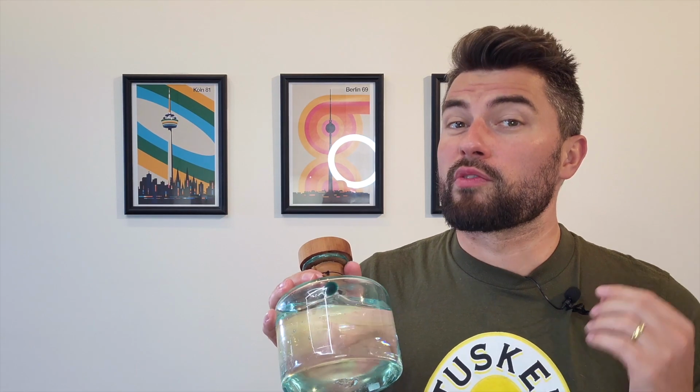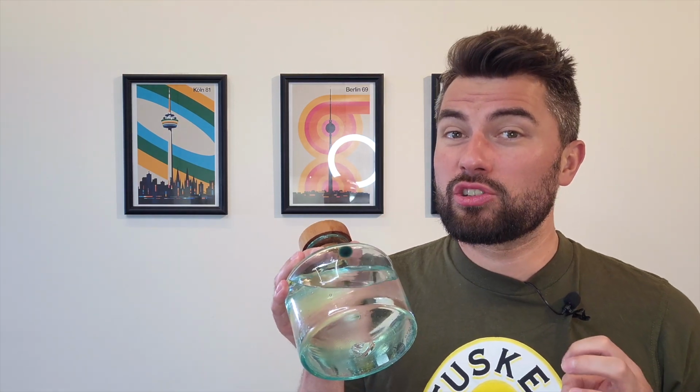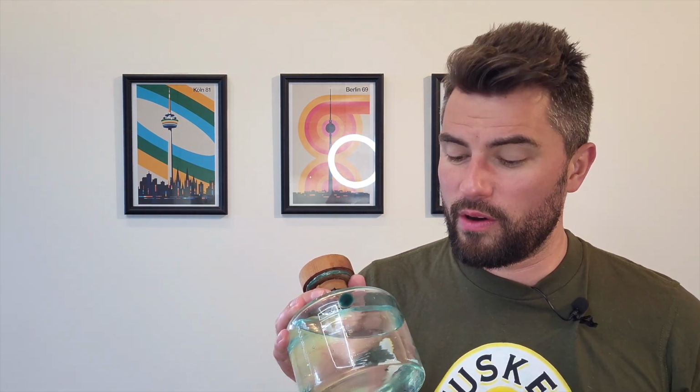Now, if you thought that the red dot was expensive, get ready for the green. This comes in at a whopping 130-ish pounds on the UK market. And it is a super novel gin that I have not really seen the likes of anywhere else, given that it has one single botanical, juniper.